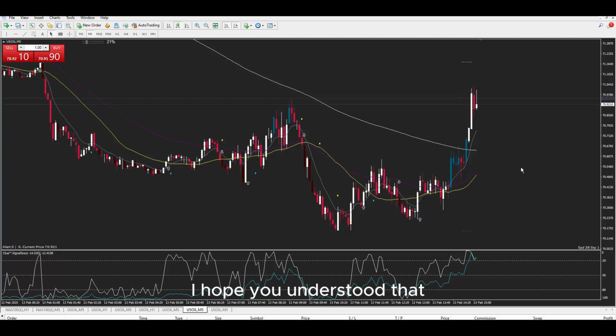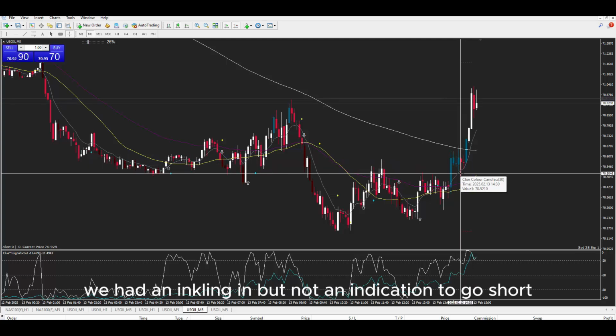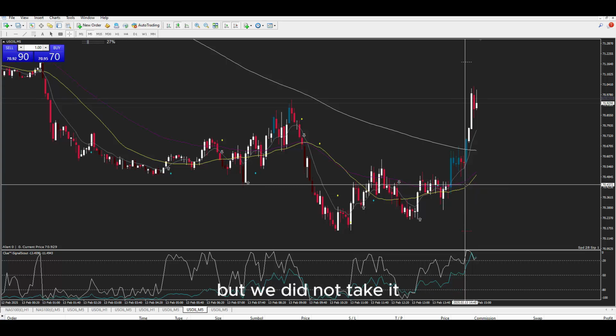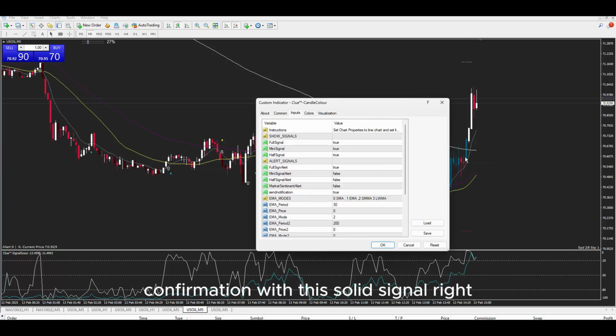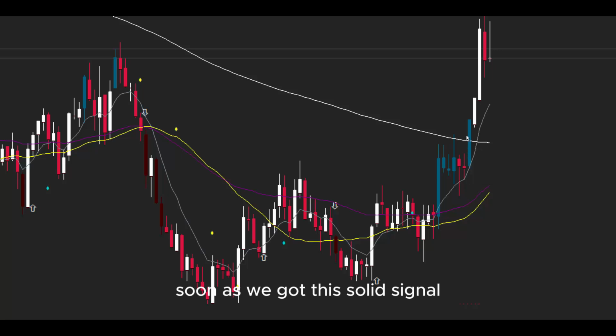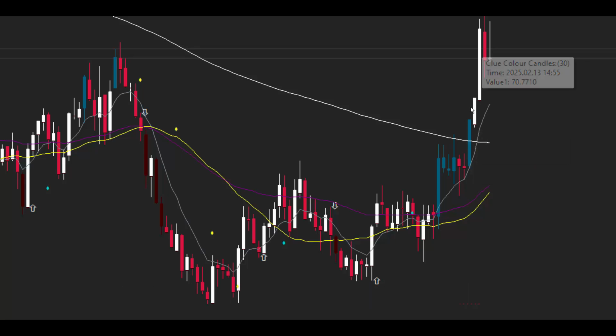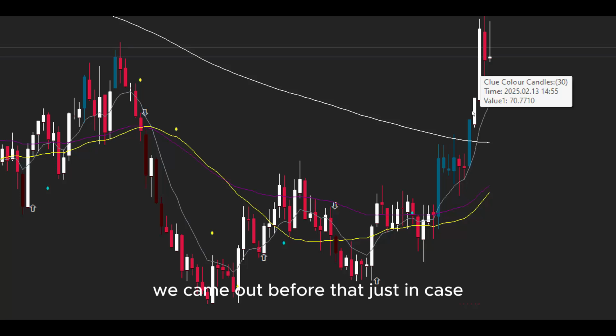Okay, so I hope you understood that and you saw what we done and how we were patient to take the trade. Right here, we had an inclining, but not an indication to go short, but we did not take it. We waited until real confirmation. As soon as we got this solid signal, we went in, and as soon as we got it, it shifted. And we came out before a point where the price should go to, just in case.